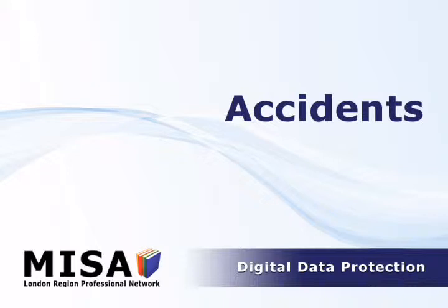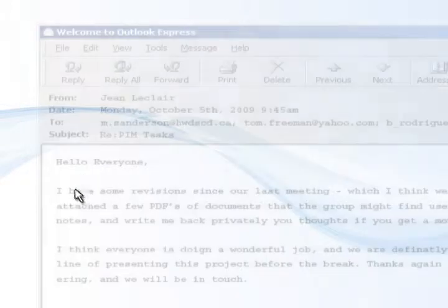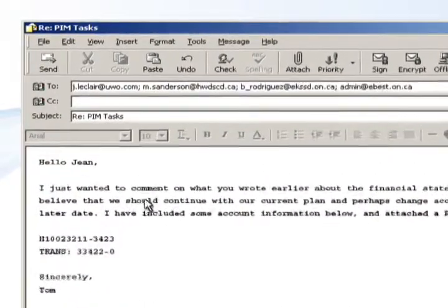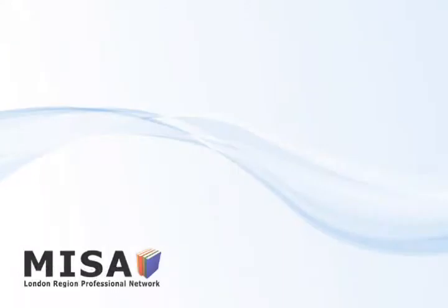Accidents also account for a large number of breaches. At some point, most people have accidentally hit the Reply All button on their email, unintentionally sending out information to the wrong recipients. Others may have mistakenly sent a private attachment to a number of people. While under most circumstances, nothing results from this other than confusion, sometimes the result can be much more severe.